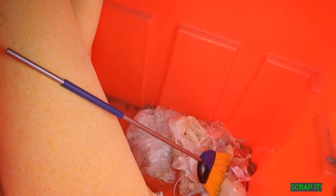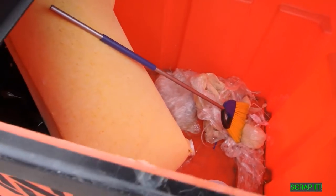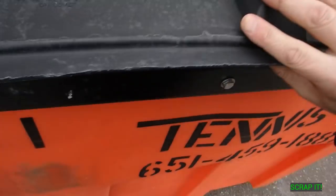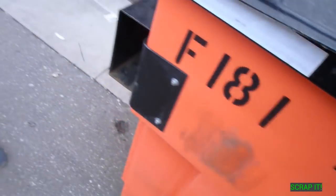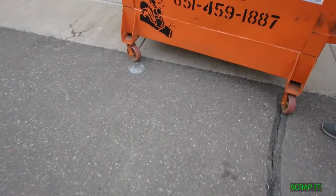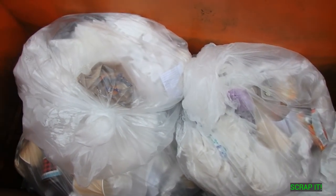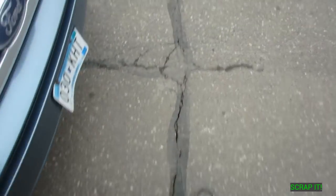There's always a broom in here. It's so weird. That's like the third or fourth time I've been here and there's been a broom in there. Whoever owns this place must like having their nice, neat, clean brooms. All right, nothing in there. And this one's usually never sitting outside. Break room trash.